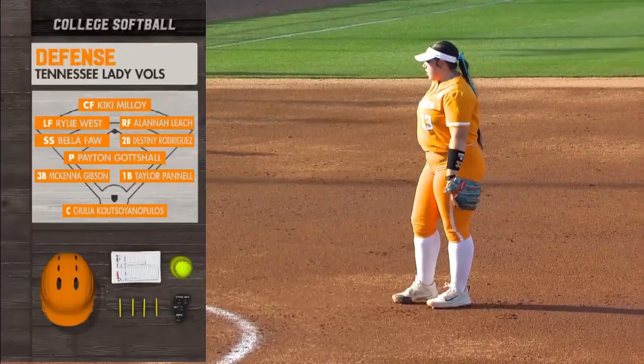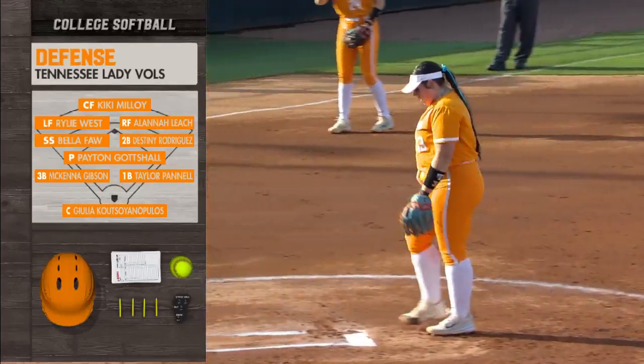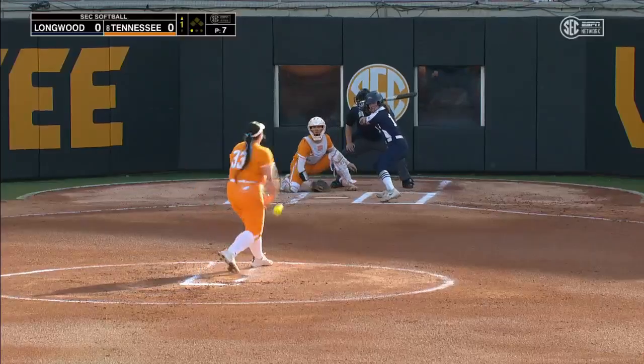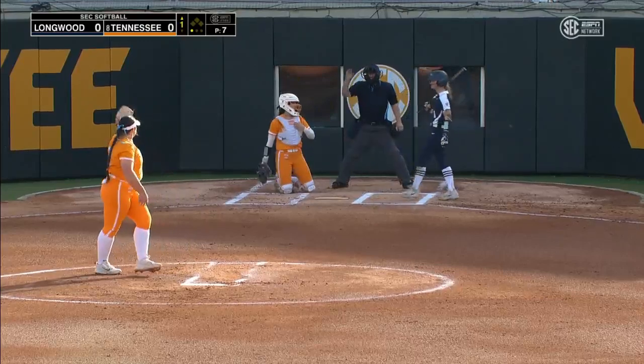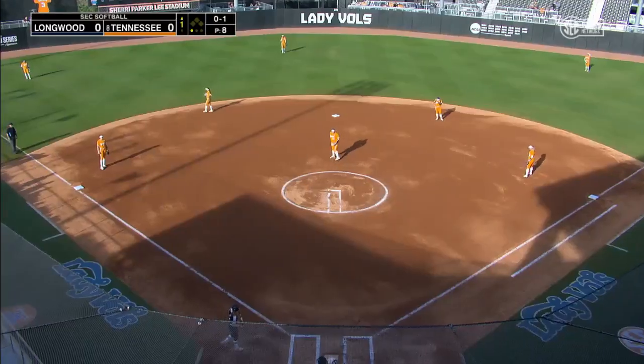A little bit of a different defensive look for Tennessee. Alana Leach gets the start out in right field. Katsoyanopoulos shifts behind the plate. Panel slides over to first as a strike is called on Emily Vincent.